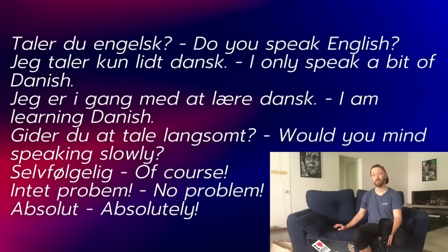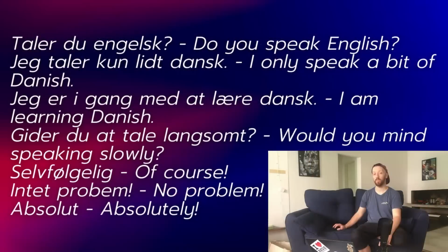You can also ask politely, would you mind speaking slowly? Gider du at tale langsomt? Just like I'm doing now. And gider is also a really common word and a really great way to be polite. As you may or may not know, there's no way to say please exactly, so people actually use please in the Danish language, but this is a universal way to ask, would you mind? Hopefully, they're going to respond to you, of course.